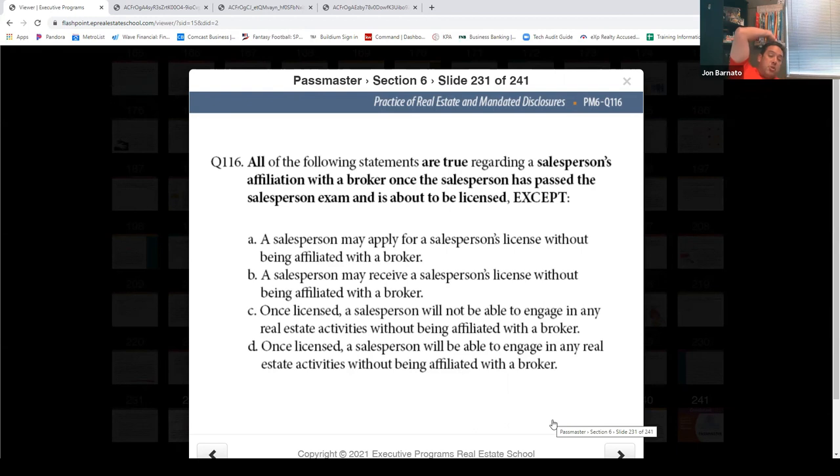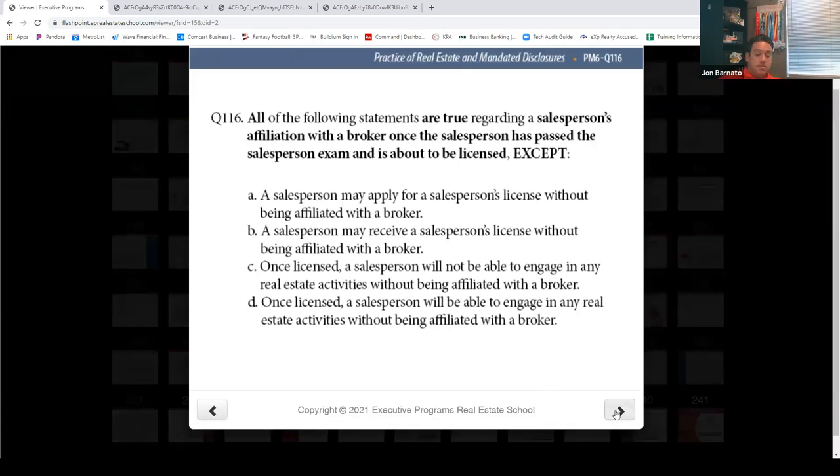All the following statements are true regarding a salesperson's affiliation with a broker once the salesperson has passed the salesperson exam and is about to be licensed, except? B.